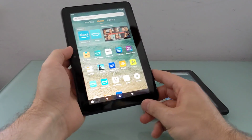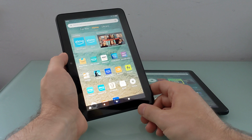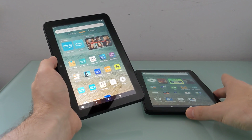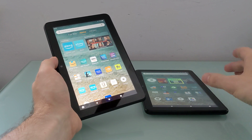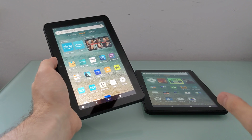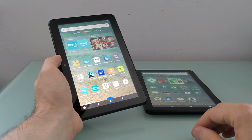It's also the first device that ships with Fire OS 8, which is a fork of Android 11. Earlier models have been shipping with Fire OS 7, which is based on Android 9. And in terms of practical differences, there's not really that many, but there are a few, and that's what I wanted to go over in this video.